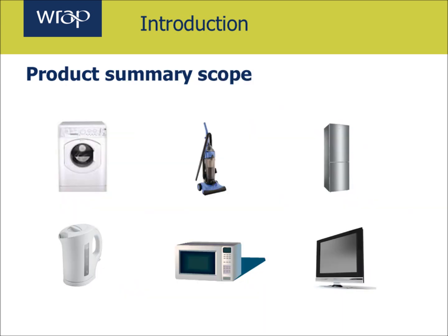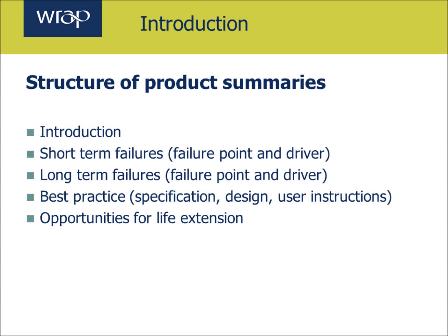In partnership with the Pathfinder members, we've selected washing machines, fridge freezers, vacuum cleaners, microwave ovens, kettles and televisions for assessment in these product guidance notes. The structure of the summaries is the same for each product and will include an introduction on how to use the document, the short-term failures that may result in a product being returned to you, the long-term failures that prevent it from reaching its long-term life, and then best practice in terms of component specification, design and user instructions. Finally, it will identify the opportunities for lifetime extension.